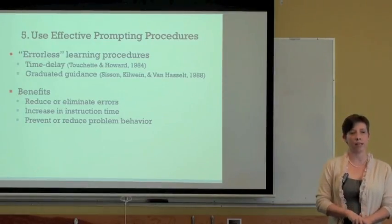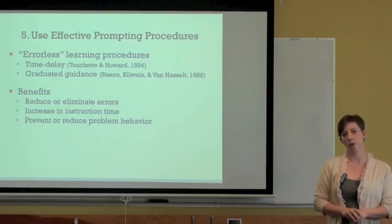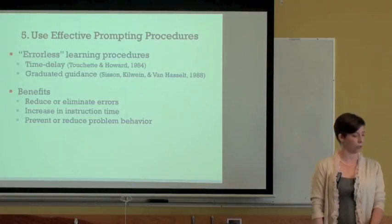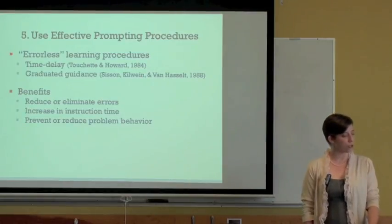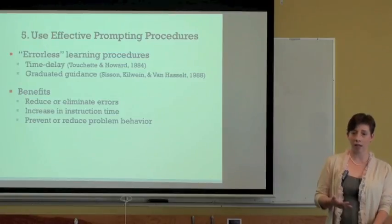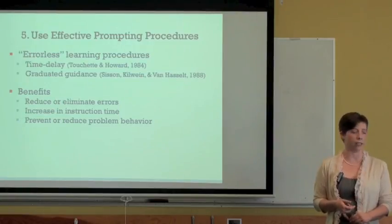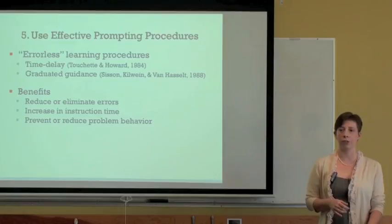So there still is a potential that the child can engage in errors, but they have also shown in previous research that you can certainly teach skills without errors using these errorless learning techniques, which is why that name came about. So the two big ones that I'm familiar with are time delay, which can occur as constant or progressive time delay, and graduated guidance. I'm going to show you what time delay looks like in a minute, just to give you a sampling of what that looks like. But the whole point of it is to reduce errors.